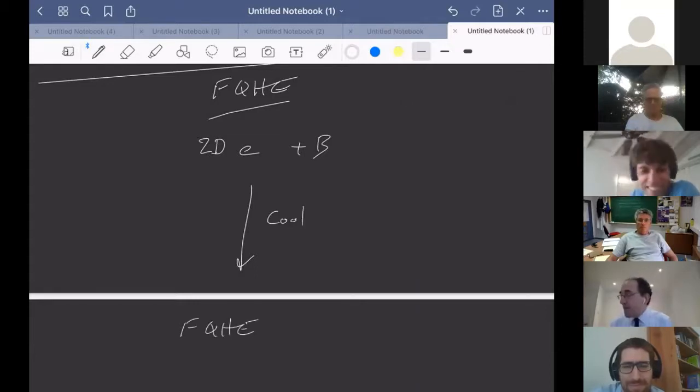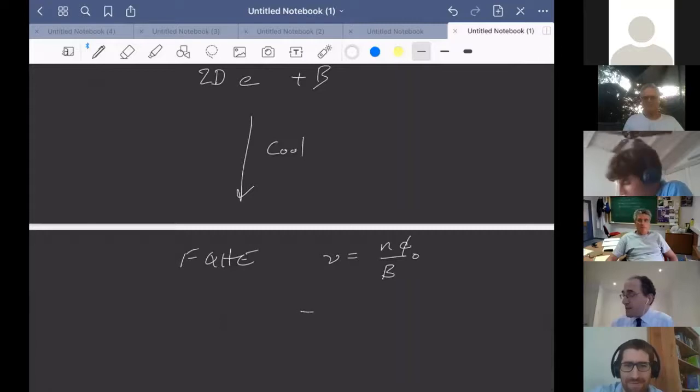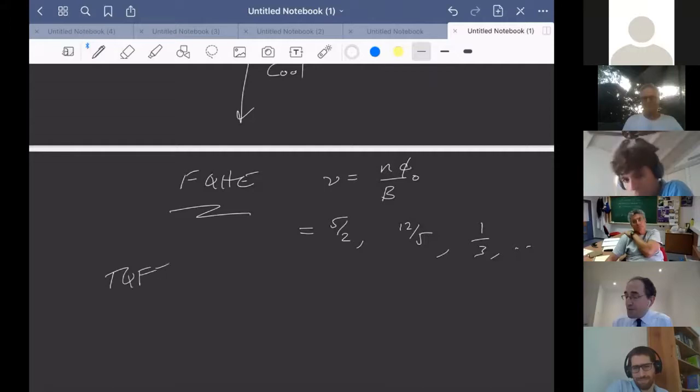It's that simple. And depending on the ratio of the density of particles to the magnetic field, made dimensionless by a flux quantum, this number can be something like 5/2 or 12/5 or 1/3 or some other numbers like this. You get a different phase of matter. And we believe that all of these phases of matter that you get out of fractional quantum Hall effect are topological quantum field theories, or TQFTs.